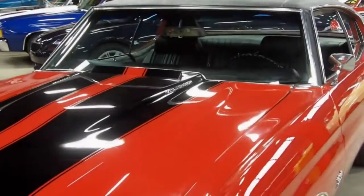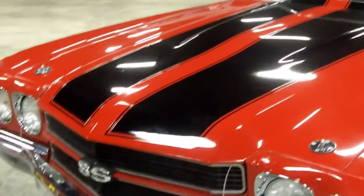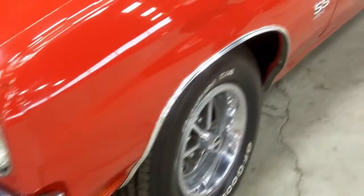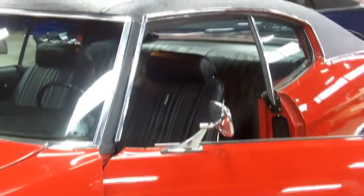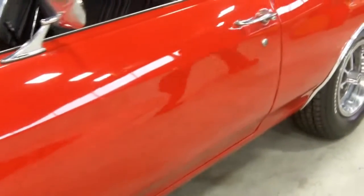As you can see by the photographs, the paint is absolutely beautiful. Awesome margins all the way around. Chrome's in impeccable shape. Vinyl top is beautiful. Just a sweet, sweet car. Doors open and close awesome. Look at that. Better than a brand new car.